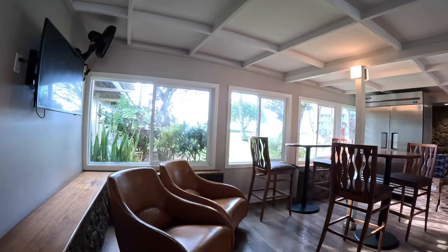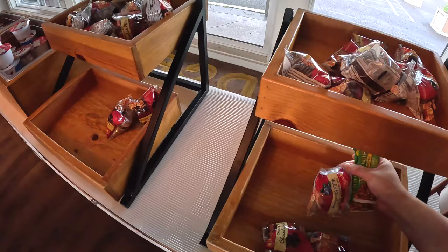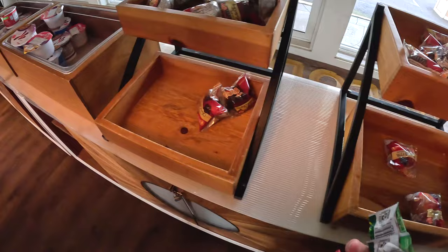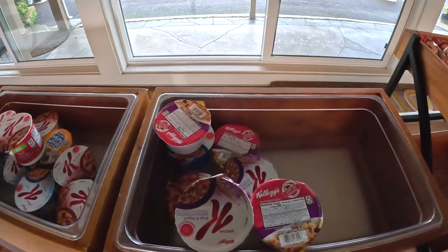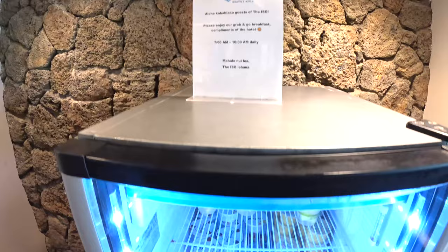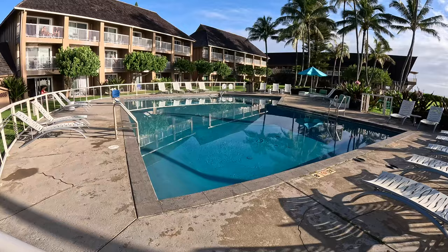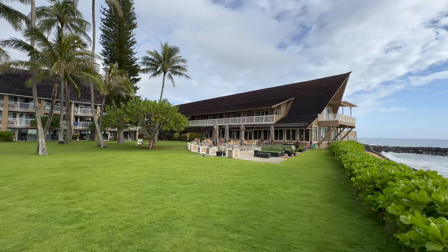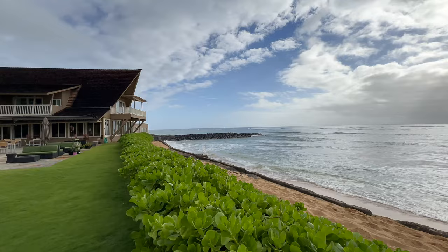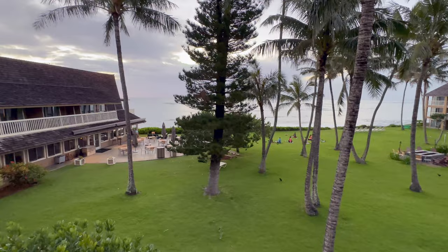There's a lot of amenities that they offer, like complimentary grab-and-go breakfast, swimming pool, bonfire area, on-site oceanfront restaurant. Access to private beach, bike riding, even oceanfront yoga classes and free parking.